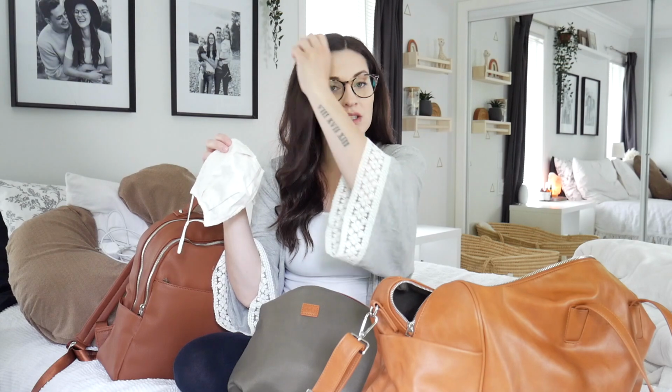Of course, I do have a fabric mask here in my bag as well. I know that at our local hospital, they actually ask you to wear a medical or surgical mask when you walk in through the doors, but I'm probably still gonna have to wear this into the hospital. So that's why I have this in here. It's just ready to go, so I don't have to go looking for one when it's time to leave.